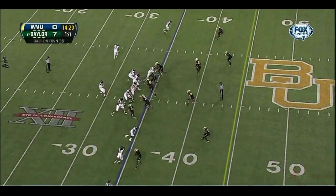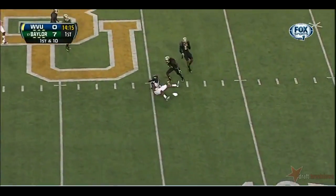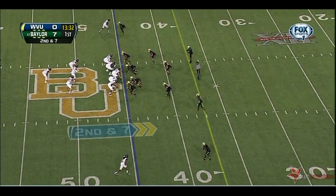Whole lot of time to learn this Dan Holgorsen offense. On first down, over the top they go. Beautiful catch right at midfield. Last year ran 11 touchdowns, second down 8.